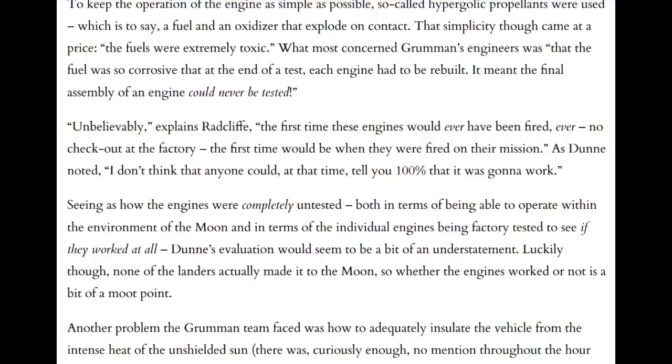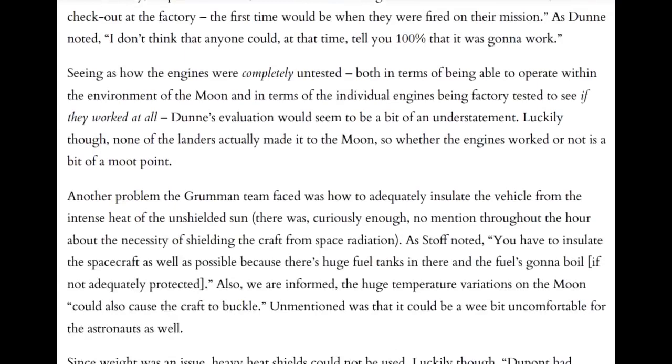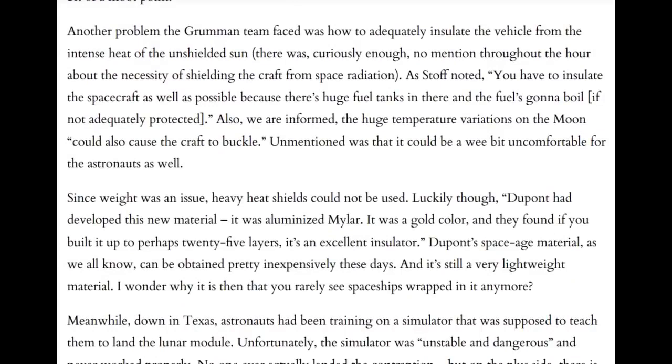Luckily, though, none of the landers actually made it to the moon. So whether the engines worked or not is a bit of a moot point. Another problem the Grumman team faced was how to adequately insulate the vehicle from the intense heat of the unshielded sun. There was, curiously enough, no mention throughout the hour about the necessity of shielding the craft from space radiation. As Stoff noted, you have to insulate the spacecraft as well as possible because there's huge fuel tanks in there and the fuel is going to boil if not adequately protected.